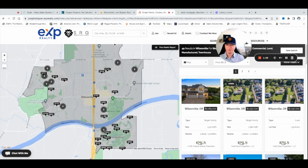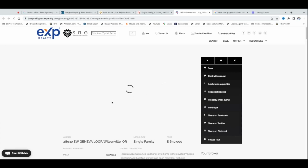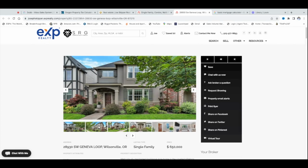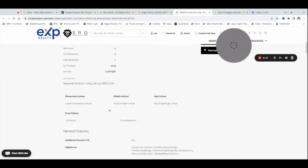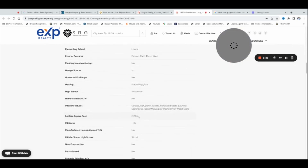So this is all the active homes in and around Wilsonville. You can remove these outlines if you wanted to get on the outskirts here, but let's just look at this one, 650 right now. Looks like a Geneva Loop. This is in Villebois. This is a really nice community, really nice homes. This is a standard home in Villebois, just really nice. But anyways, let's scroll down and get the property taxes for this particular home.